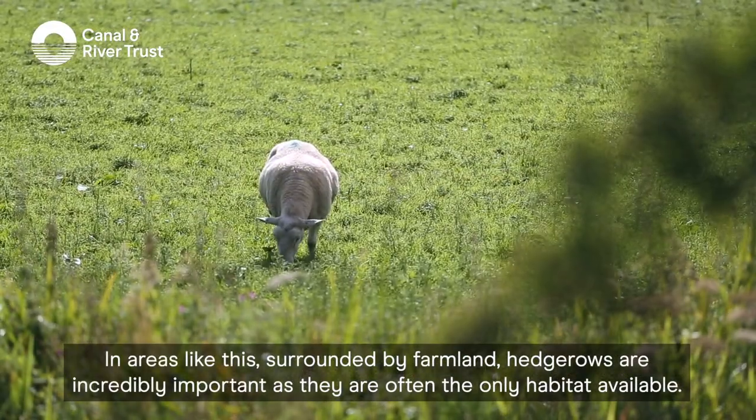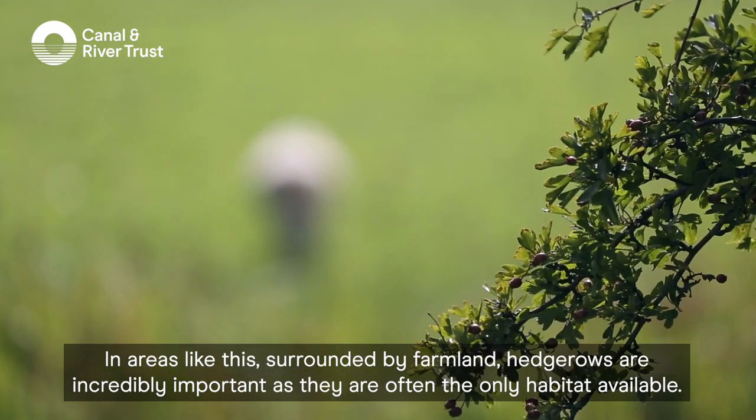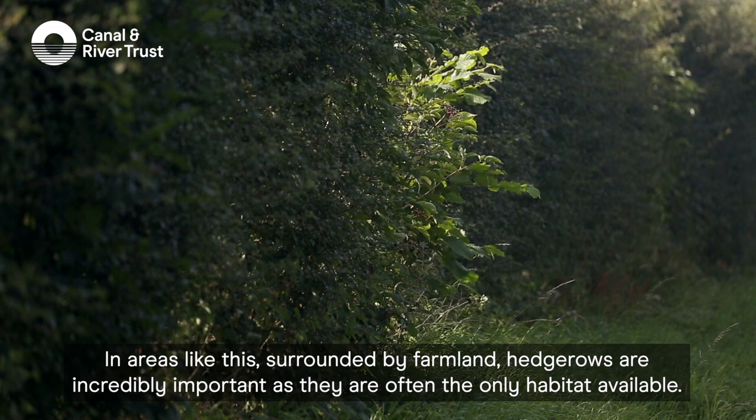In areas like this, surrounded by farmland, hedgerows are incredibly important, as they are often the only habitat available.